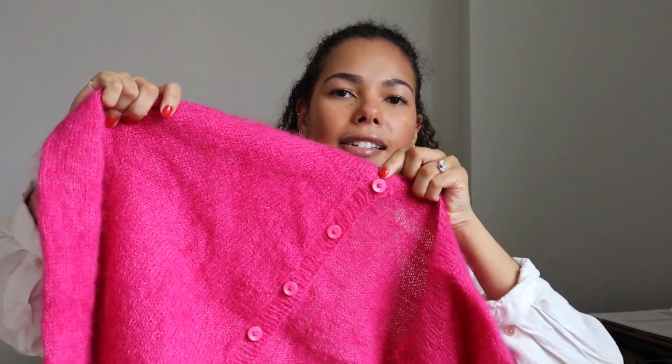What else? I also decided to use matching buttons, so they're the exact same color as the yarn. It's what I wanted to do with the blue one, but because it was the chunkier one, I didn't have the right size buttons and an exact matching shade of blue, so I couldn't do it with that one. But I'm very happy that I was able to do it with this one, because I think it looks really, really cute.